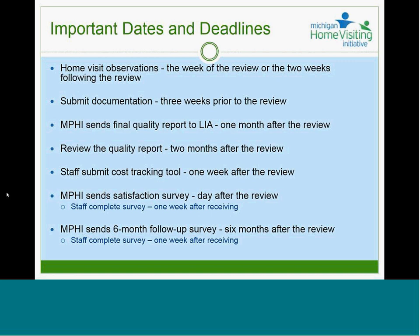And we will send you that final quality report 1 month after the review, so that'll be December 17th, and you'll review the quality report 2 months after the review. So that'll be in January, around January 18th. The costing tool, we ask that you submit 1 week after the review, so that would be by November 24th.